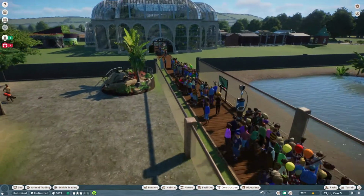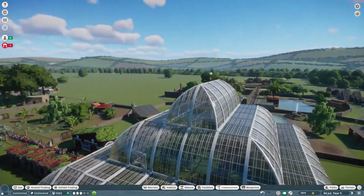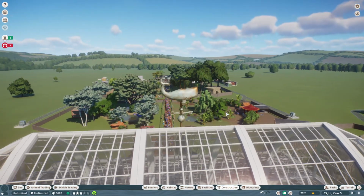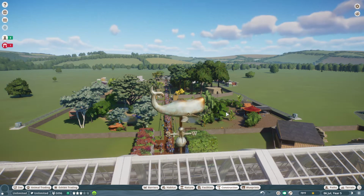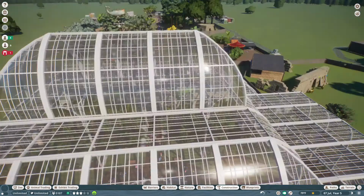Yeah. So there it was. Oh, also, I put this up here. Nobody can really see it, but I like it. It's a whale wind thing, whatever those called. Weather vane. I just liked it. But yeah, there's Zoosom Park.